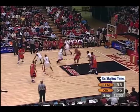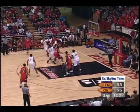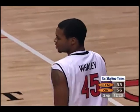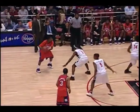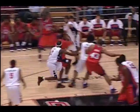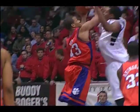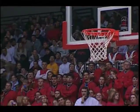Cincinnati has kind of backed off of the pressure, playing more of a standard man-to-man defense. They got the ball inside to Hobbs. Folks around here thought that was a clean block by Robert Whaley. Not so, says Larry Rose. We got free throws. That's Whaley's third personal foul in this game. He only can play in 4 minute stretches, though. As you see, he got the chicken wing out there to push off. That looks like he got that chicken wing.